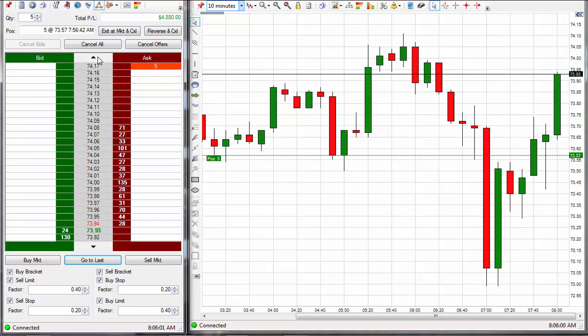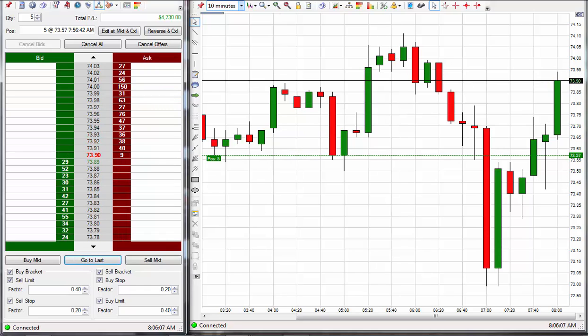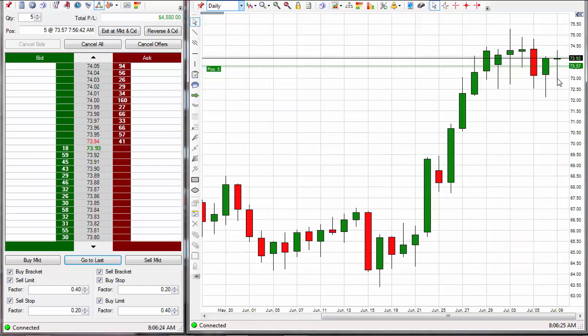Getting closer to the exit. I have 60 ticks up there at 17. Anyway, got a little ways to go. I'll be back. By the way, again, taking a look at the daily, it's starting to go green now. There's a pretty good chance it's going to continue to go up.